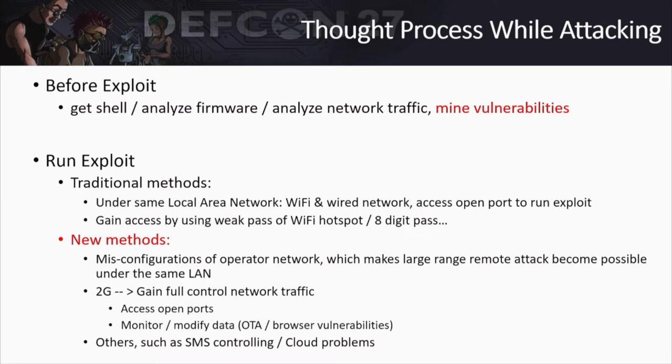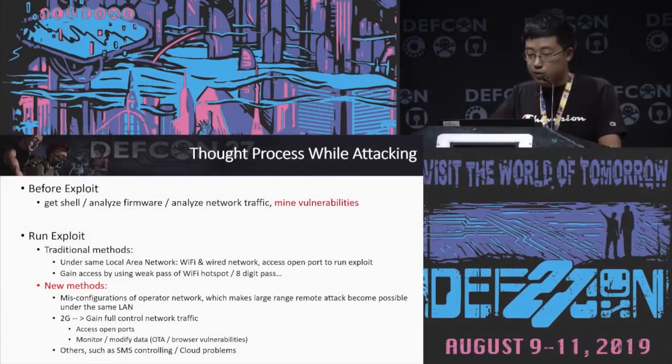There may be a lot of reverse engineering work here, mainly analyzing the process of various listening ports. Then we need to consider how to run our attack code, and we introduce the traditional method, mainly in the LAN network, such as Wi-Fi hotspots, and accessing the port of the 4G module to attack. And the new attack method: we can use the incorrect configuration of the operator network to transform the local LAN attacks into a very wide range of remote LAN attacks, which can generally increase the scope of the attacks.